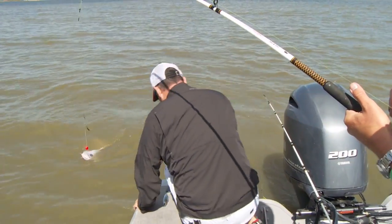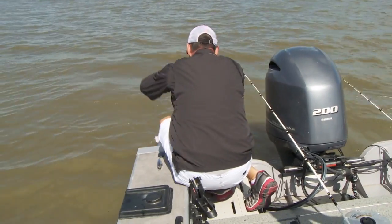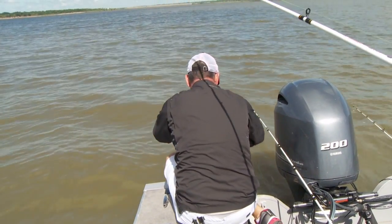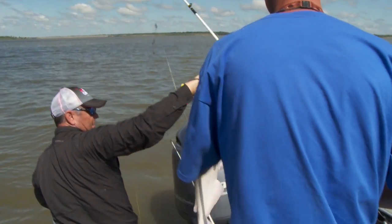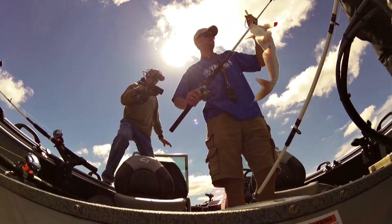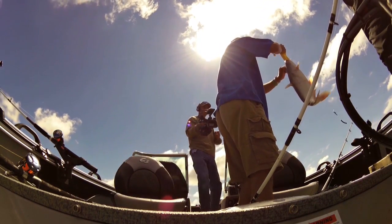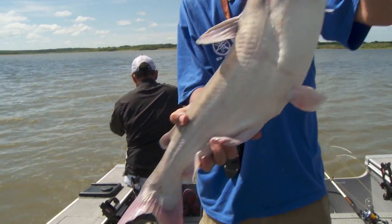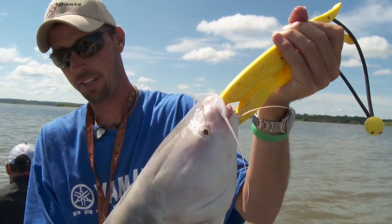My bad, buddy. Wow. Get over here on the landing dock here. There you go. Yeah. Good fish. I'll let you mess with that hook. All right. Get that. Talk about your fish, and I'll try to get all this untangled over here. Okay. Very nice. That's just another good, clean Truman Lake blue cat. Big old fat belly. Just a real nice fish.